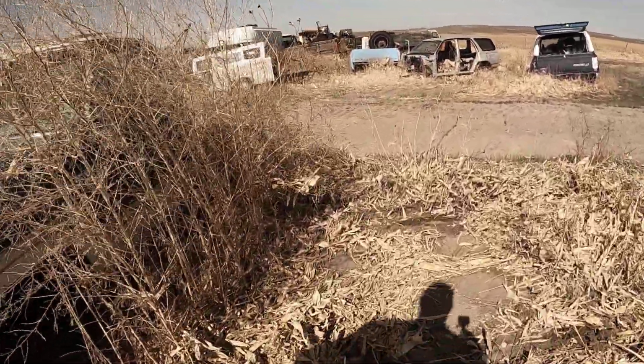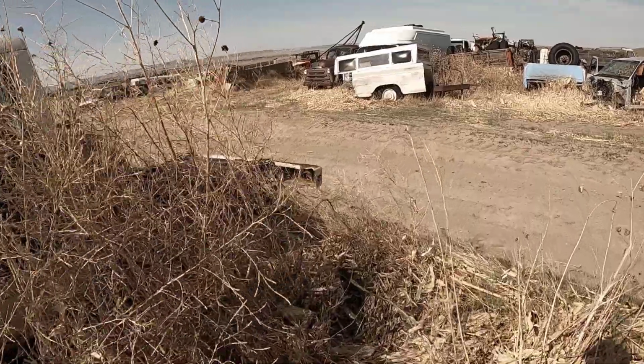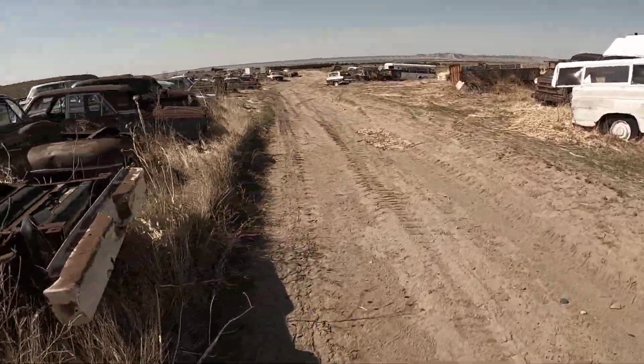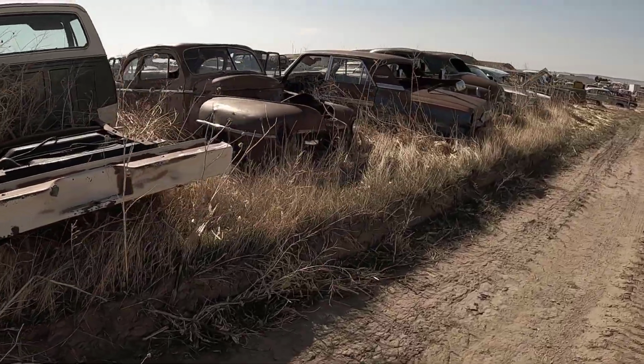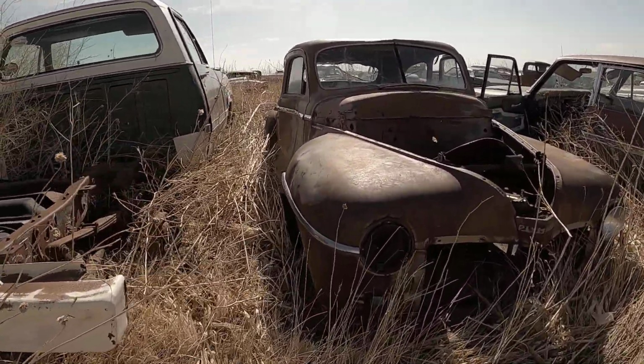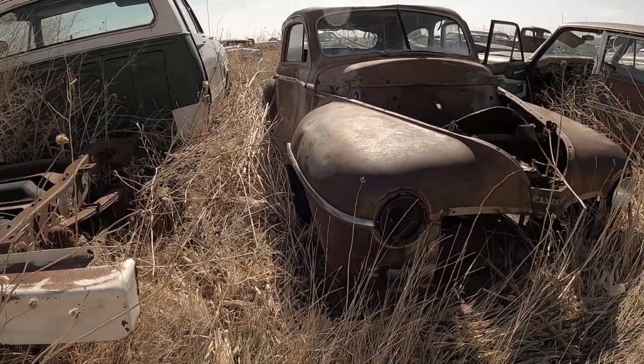So I'm 100% sure that this is a 46. And Tucker loves his 46 vehicles. Something about him. Of course, I love 46s as well.